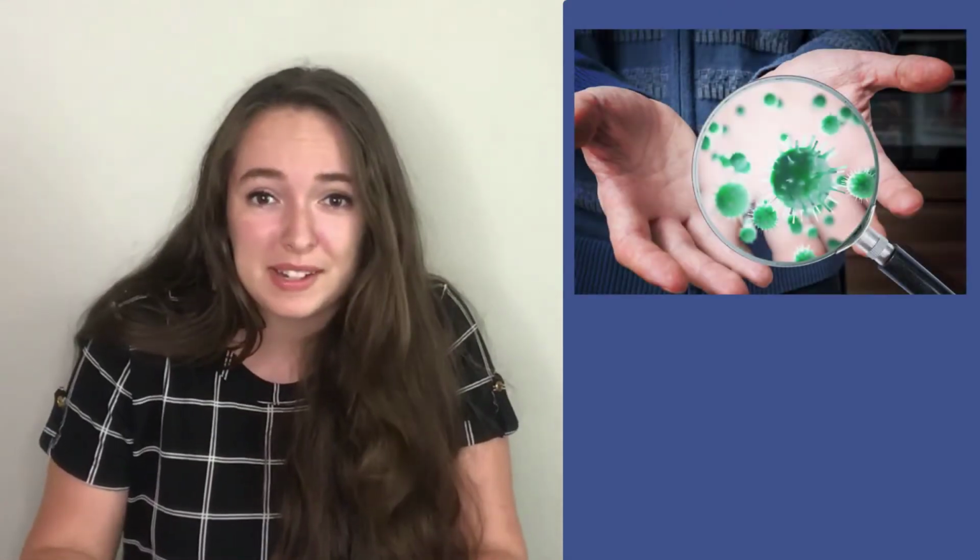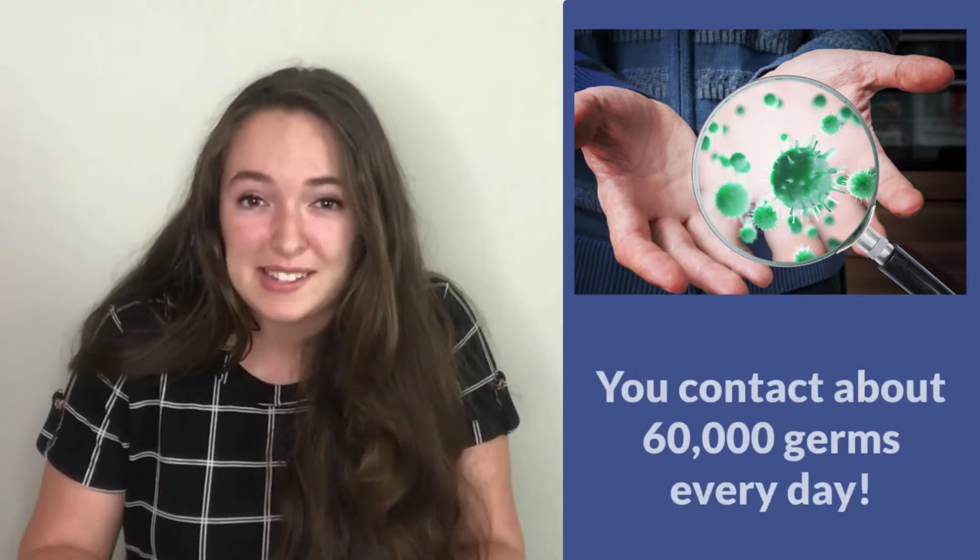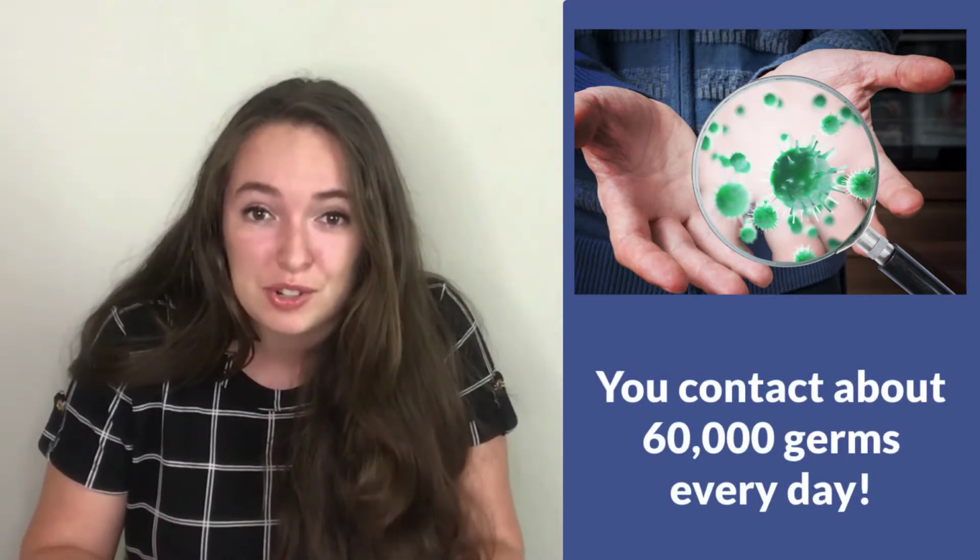Germs are all around us and we come into contact with them every single day without knowing it. Did you know that you come into contact with 60,000 germs a day? These tiny organisms, or microbes, are so small that we can't see them with our eyes alone, and we need special equipment and microscopes to be able to see them.